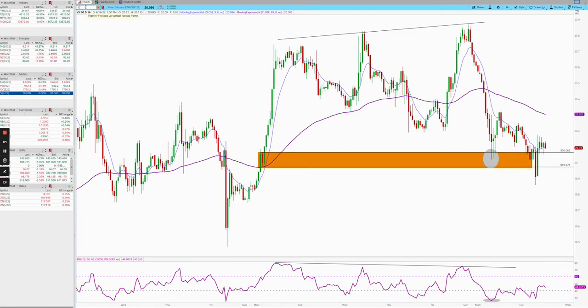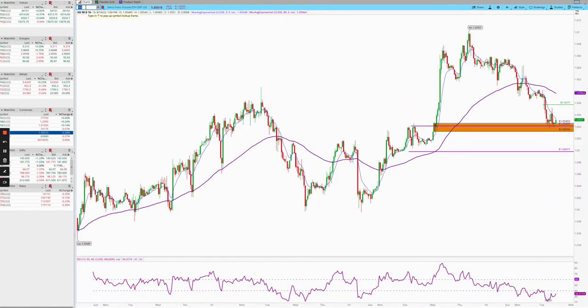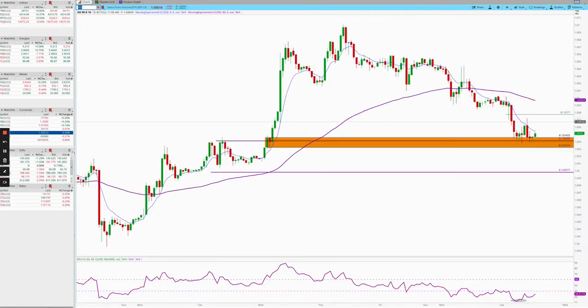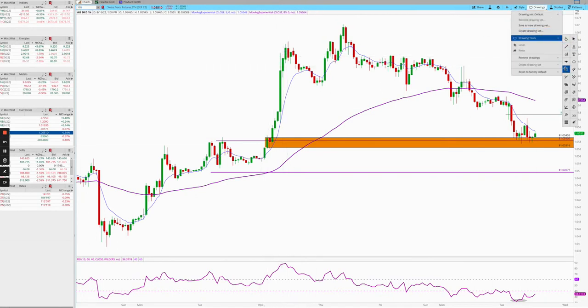Now, here's another example of that, on a trade we took today on the Swiss Franc. So we have the same kind of setup: rally, base, rally. Good follow through, really, really good area here as far as levels go.